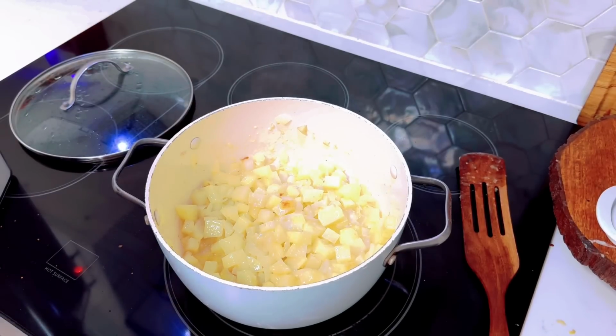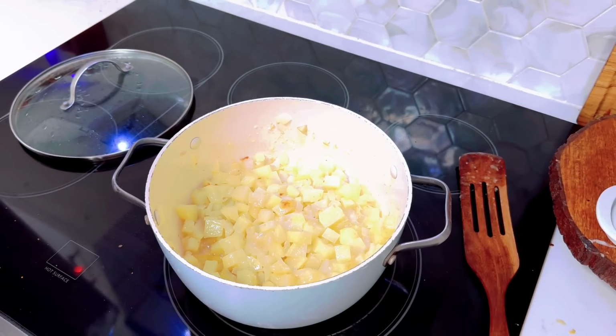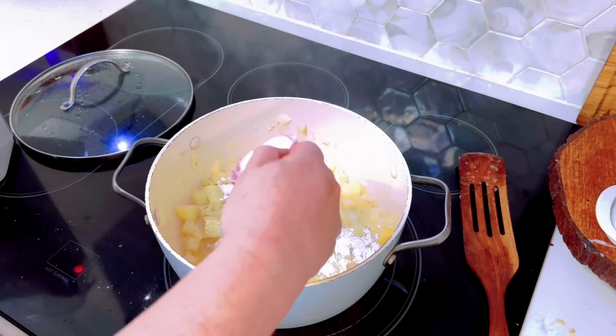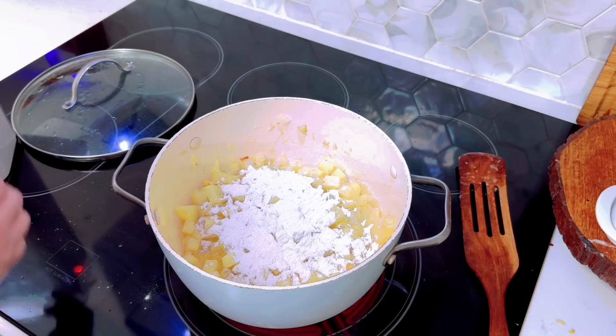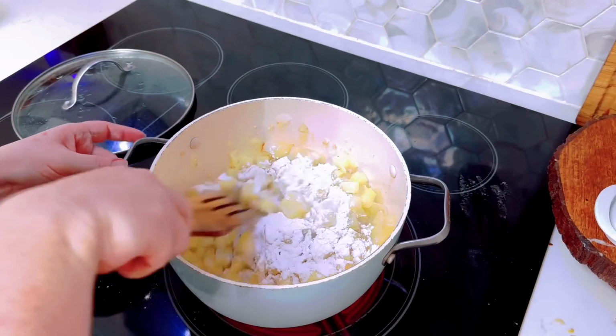Well, the butter's melted down. The garlic has gotten fragrant. So I'm now gonna add about a half a cup. Actually, let's do a fourth of a cup of flour. If I think it needs more, I'll add more, but I think this looks good.